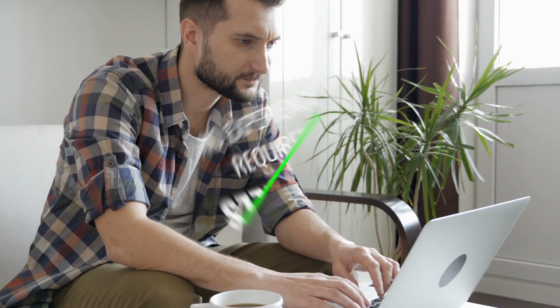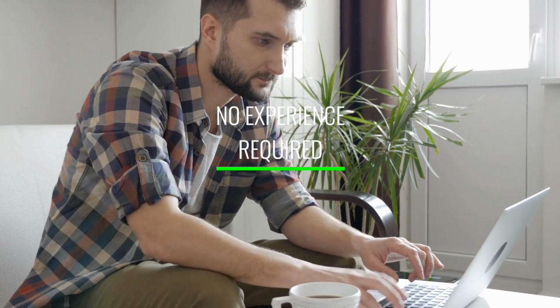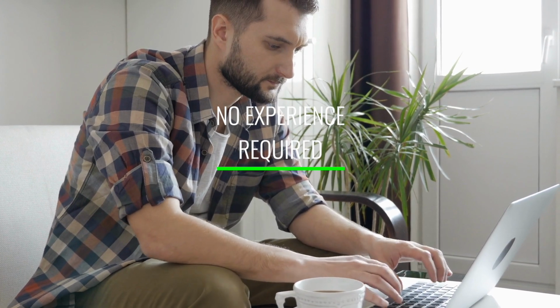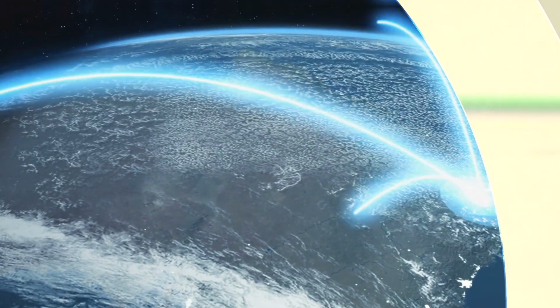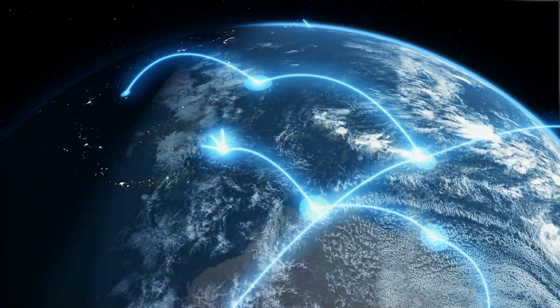Now, today's method will not require any experience or any skills. So even if you're just a beginner, if it's your first time doing anything related to making money online, you don't even need to worry, because you're still going to be able to make money online with today's method. Today's method will also pay you through PayPal, so it's available worldwide so that everyone has an opportunity to earn money.